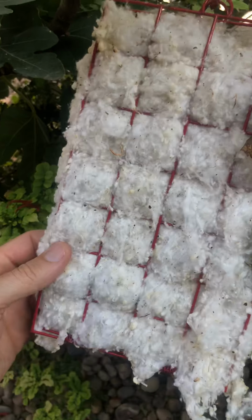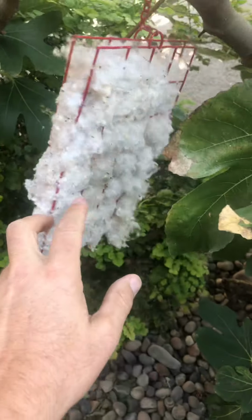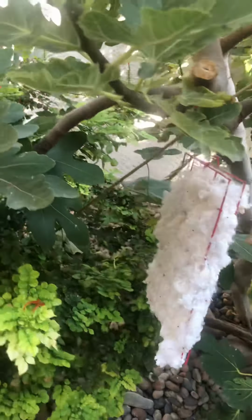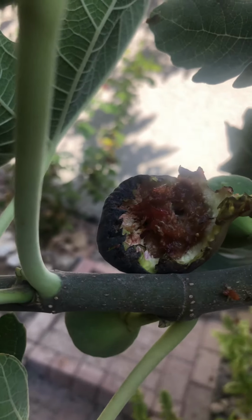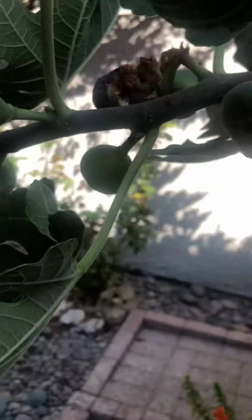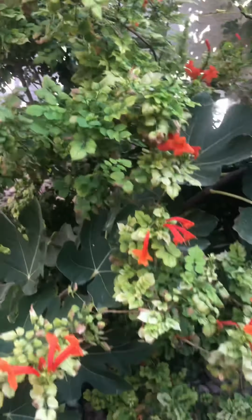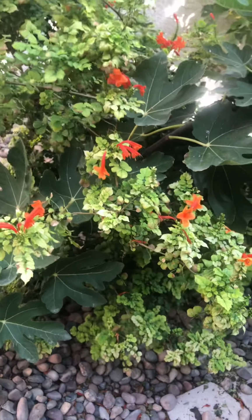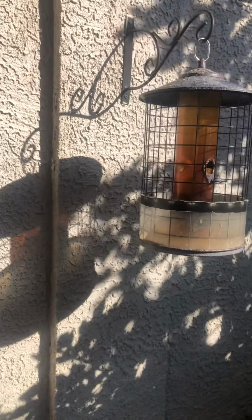And we have this for hummingbirds and for other birds for bedding. They can make bedding out of it for their nests, for nesting. Not bedding, but nesting material. Here's a couple figs that are probably ready. Gotta get them before the birds do, though. Birds love eating figs. But that's okay. This attracts hummingbirds. It seems like the Cape honeysuckle. Wife's bird feeder.